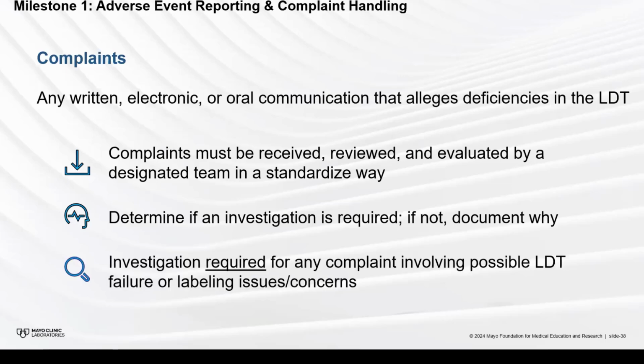If there is a problem, or if there's a complaint that involves possible LDT failure or some sort of labeling issue or concern, we'll talk about labeling here in a second, then you must investigate and, of course, document that investigation. So I think oftentimes today, I think labs, we do receive complaints. We will look into them, we'll address them, and we'll move on with our lives.